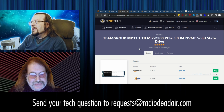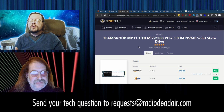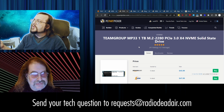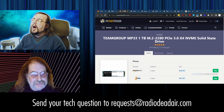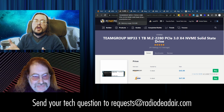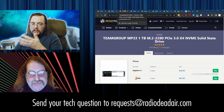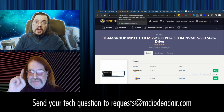MP33 1 terabyte. Down at this level, M.2 drives are technically PCIe 4.0. Well, yours is a 3.0. I think mine's a 3. Yeah, it's 3.0. I don't think we could afford a 4.0. Well, even down at this level, PCIe 3.0 is backwards compatible with PCIe 4.0 and 5.0. So if you've got a motherboard that can handle 4.0 and 5.0, it can handle 3.0.